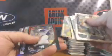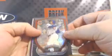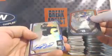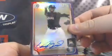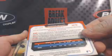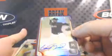Another purple back there. Maybe a purple auto. We're getting purple auto. Bowman Scouts Solaire number 6. What we got down here for the purple auto? Marlins Domingo Herman. Marlins. Jason H. Not sure if Jason's watching. 186 of 250. Nice Marlins pitching prospect.